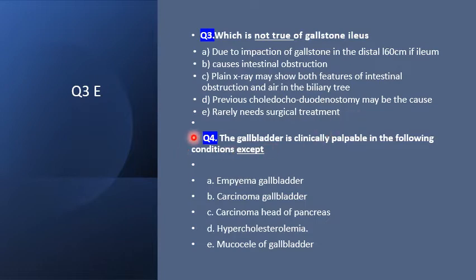Question number 4. The gallbladder is clinically palpable in the following conditions except: A. Empyema gallbladder, B. carcinoma gallbladder, C. carcinoma head of pancreas, D. hypercholesterolemia, E. mucocele of the gallbladder. The right answer is D, hypercholesterolemia.